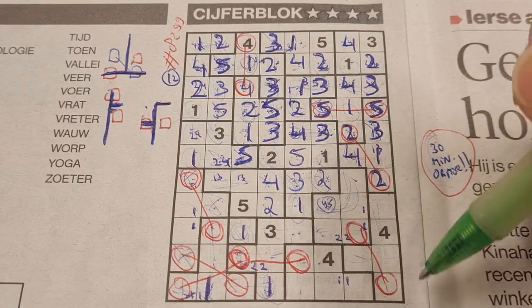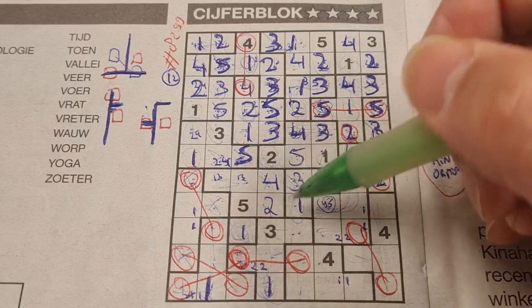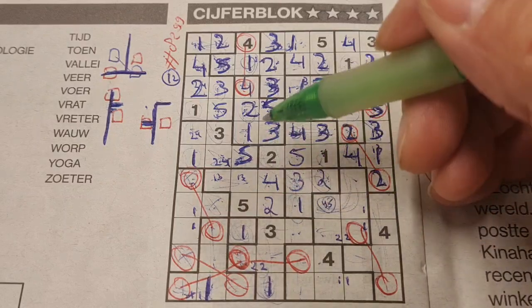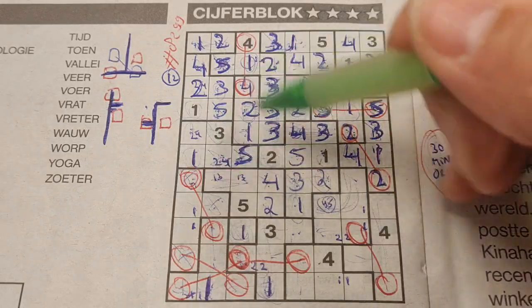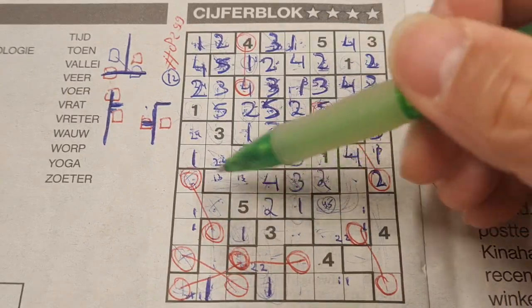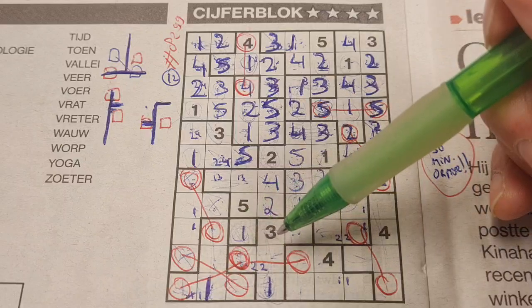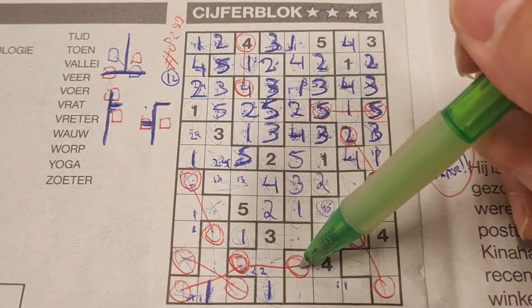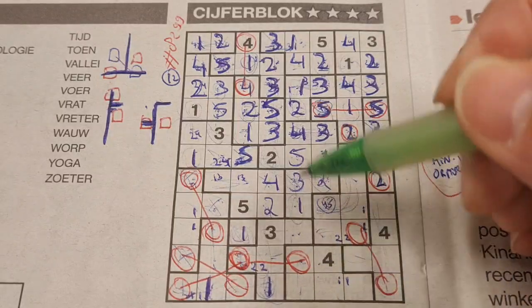Then, let me see. Come on. 1, 3, 5, 2 or a 4 here. Well, 1, 5, 1, 3, 4. Come on. Need a 1 here.